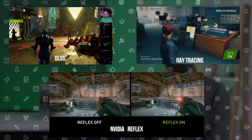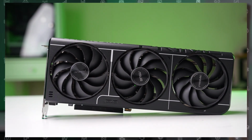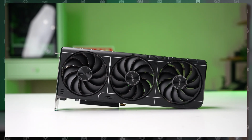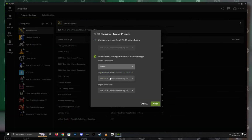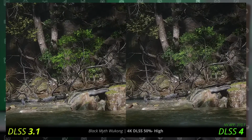You probably already know about DLSS, ray tracing, and NVIDIA Reflex. But does that also work with the RTX 5060 Ti? The answer is a resounding yes. And that's exactly why we chose this card. As most modern games are now built around DLSS, it's become the most common AI upscaling technology in the industry. NVIDIA is clearly leading the way.